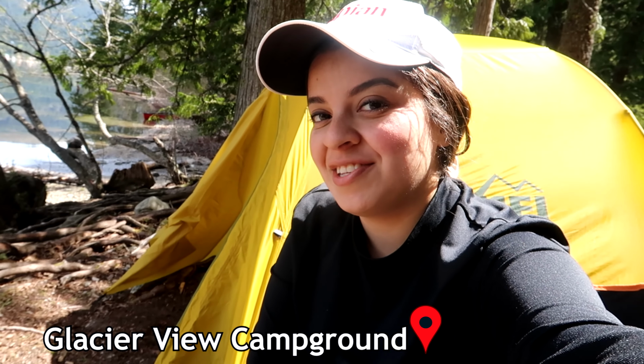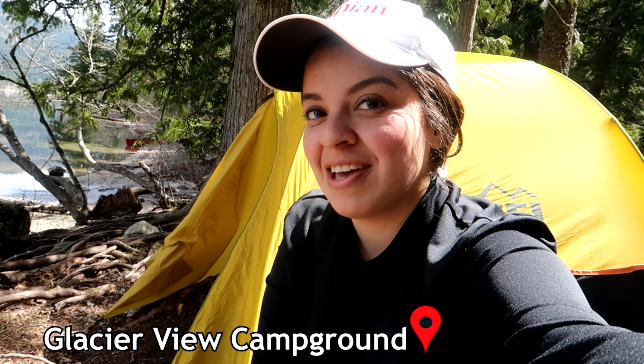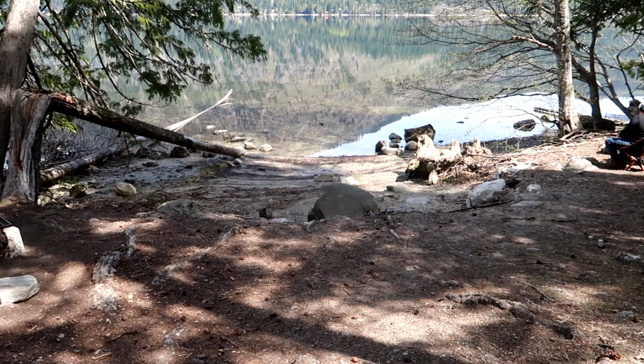Morning. We are in Glacier View Campground. We're about to have breakfast. Let me show you our campsite and this gorgeous view that we have right now.